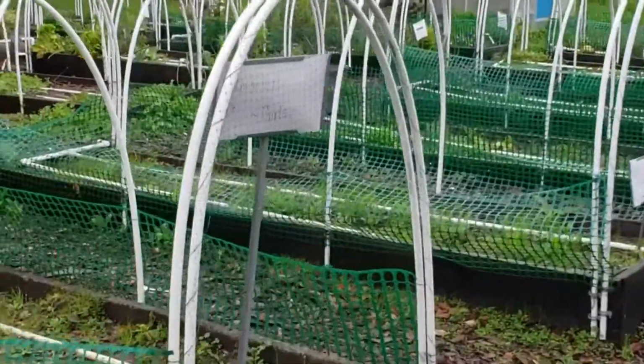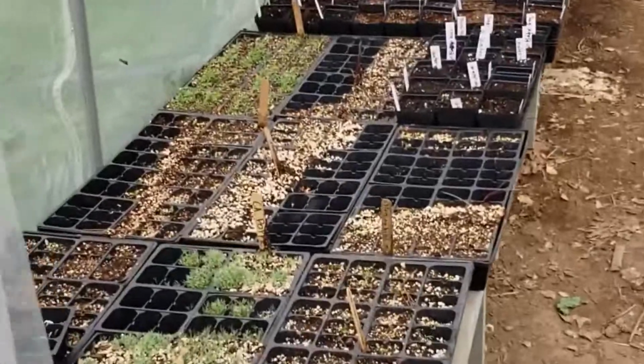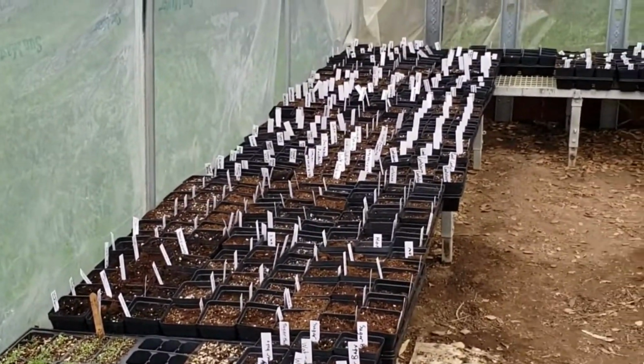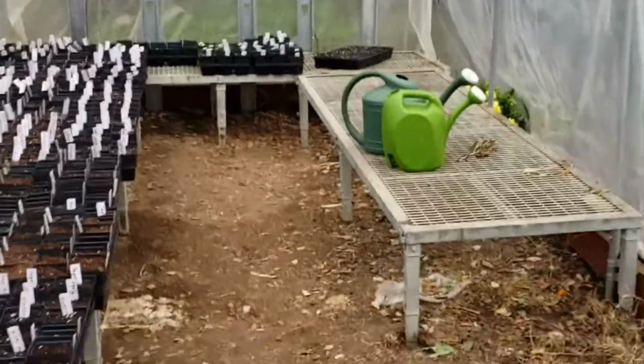I wanted to show you what the students had done the other day. You saw them starting to plant. Here are some of the plants they've already started, some flowers, and those are all the plants they did yesterday in the video I showed you. And the other greenhouse is already full.